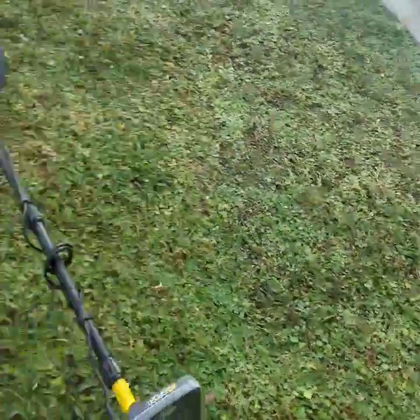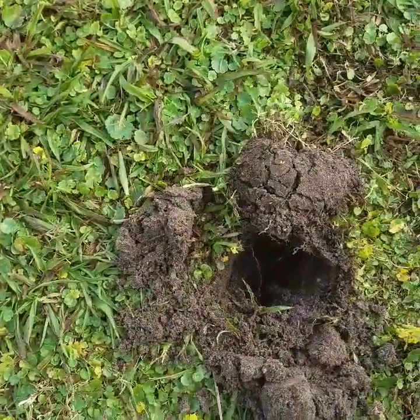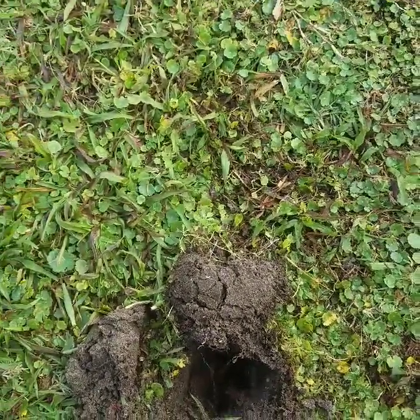Well, I was just walking across this grassy area to get to the other play section because I just finished up the swings there. Didn't get a whole bunch. And I got a nice deep 67 signal down here and went for it. Got this really cool penny. Excellent. Like it when the first coin's a penny.